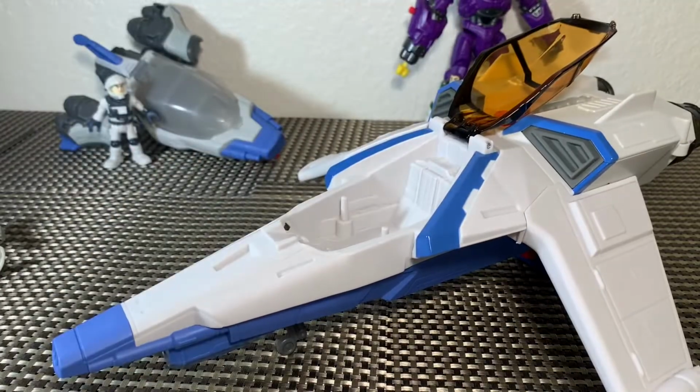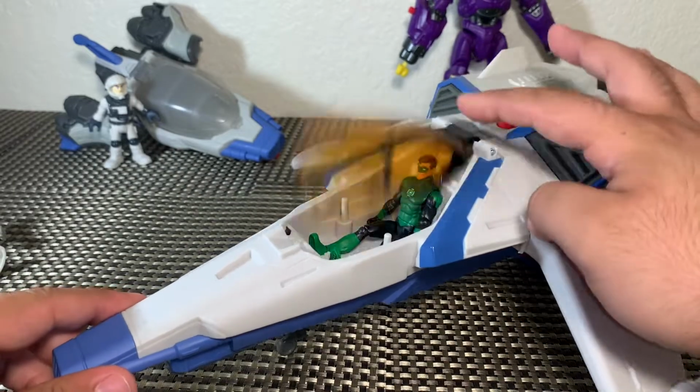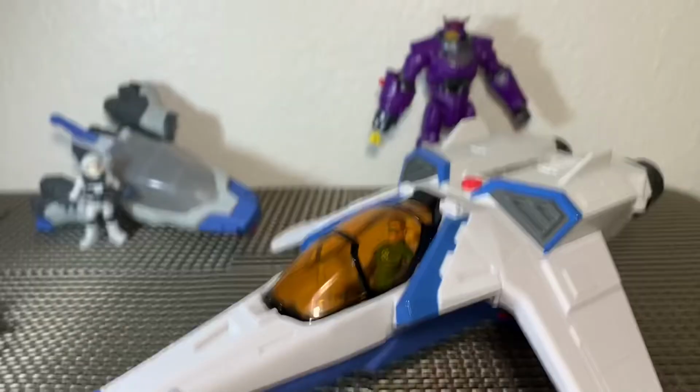So that's a no. All right, now DC Infinite Crisis Green Lantern. Looks like he fits very well. Yep, cool. So Hal Jordan can be a test pilot again. That's pretty sweet. He fits in there well.